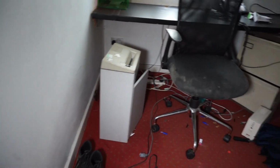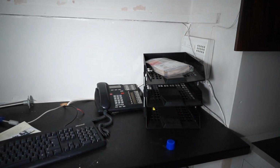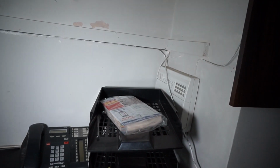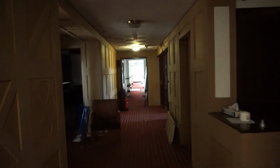These are security boots. Oh god, there's loads more keys here. There's keys to every door. So I should imagine this is down towards the hotel part.